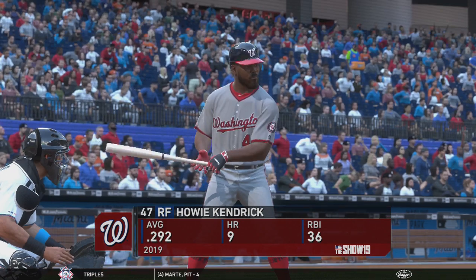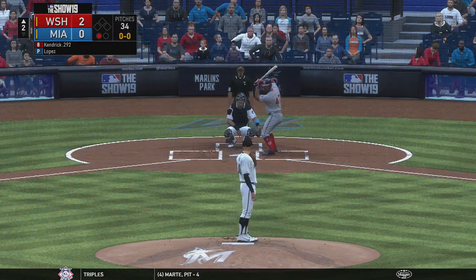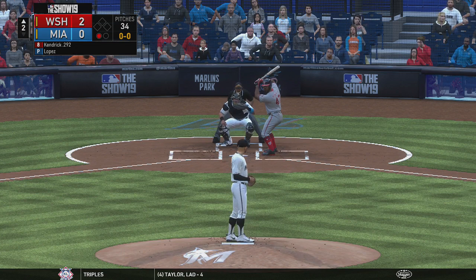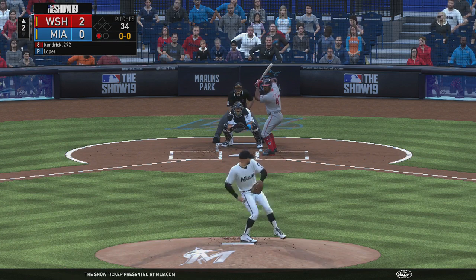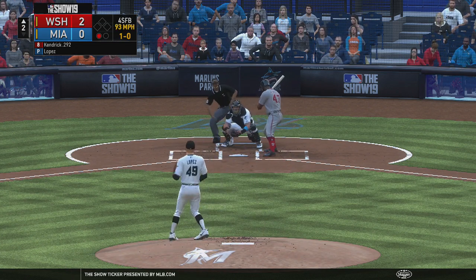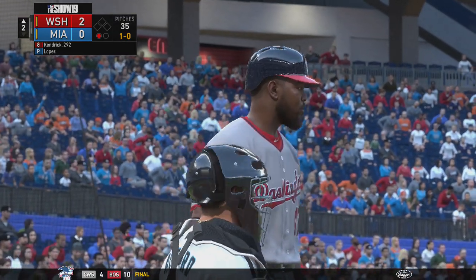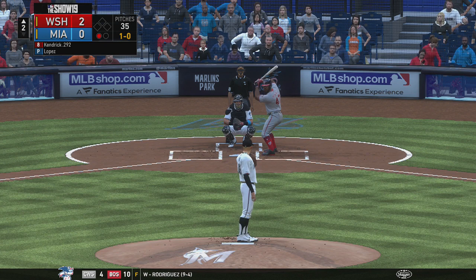So stepping in, Howie Kendrick, and he's got that batting average near the .300 mark entering play. Kendrick waiting, now the pitch. Fastball too high to start him out here, 1-0. One out, nobody on.